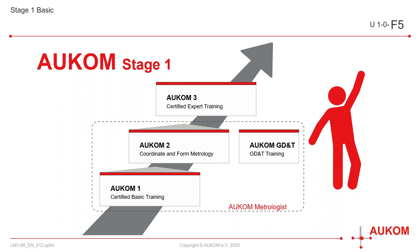I'd like to be the first one to deliver the training in Antarctica, though, if I could. I don't think we've established an Aukom flag there yet. And I'm actually from Argentina, so it wouldn't be a far trip from there.